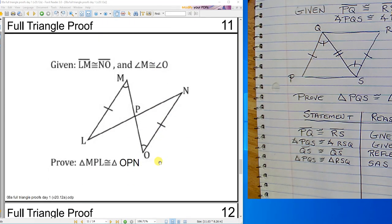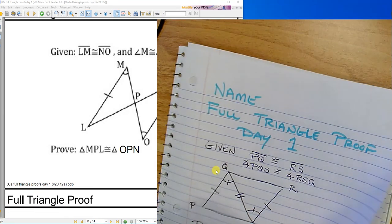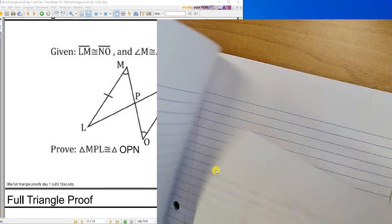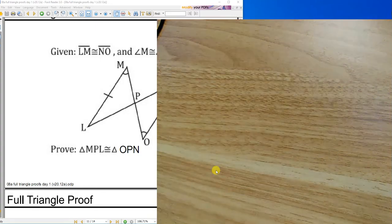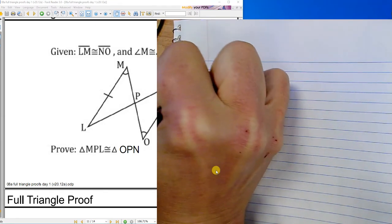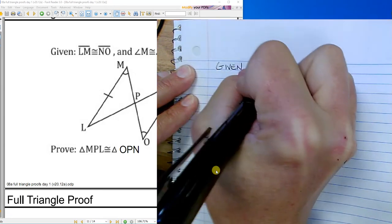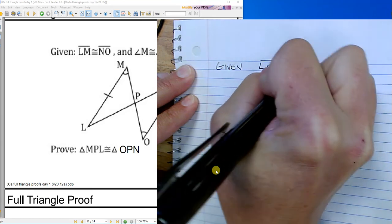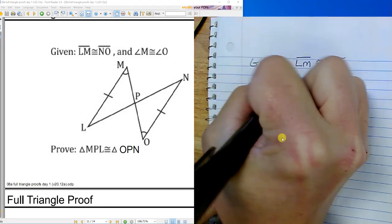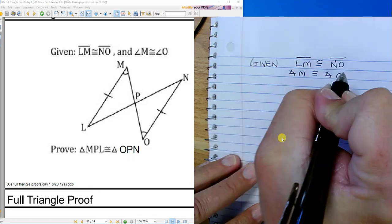This one we're going to do in our notes though. So I have to write everything on a new page in my notes. I don't get to cut corners. So I'll start with my givens. LM is congruent to NO. And it looks like angle M is congruent to angle O.